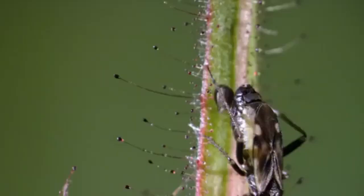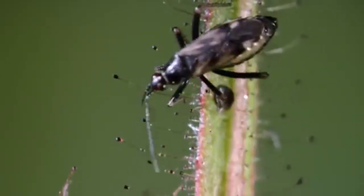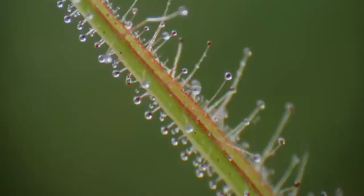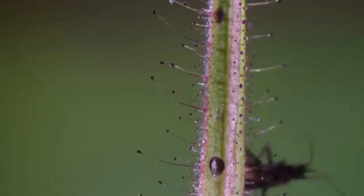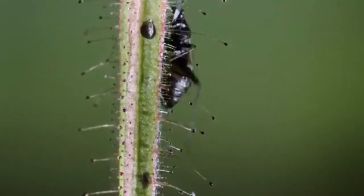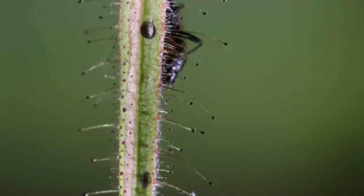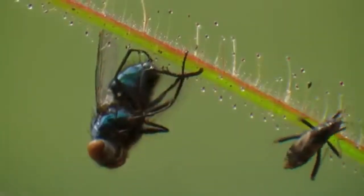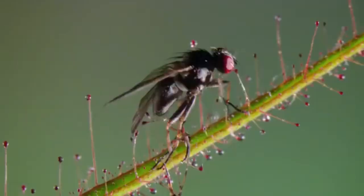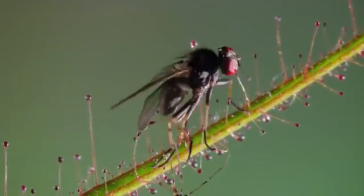Instead, it gets help from one particular kind of insect called a capsid bug, which lives nowhere else but on Roridula. And the capsid bug runs around on these leaves without getting stuck, because its body is coated with a non-stick substance. And the capsid bug goes and feeds on the bodies of the insects that Roridula has caught.